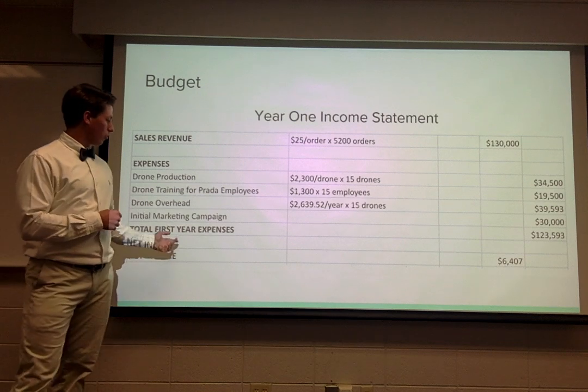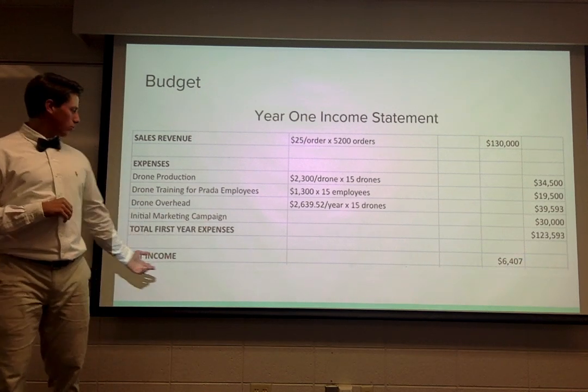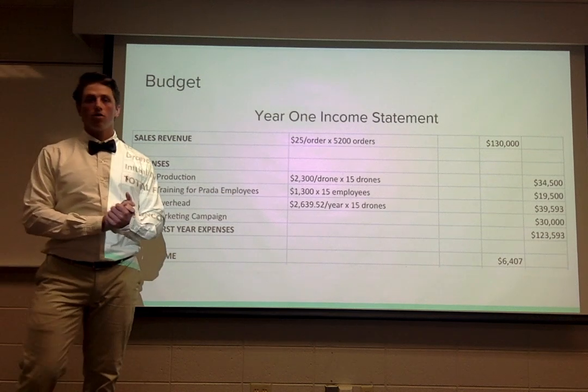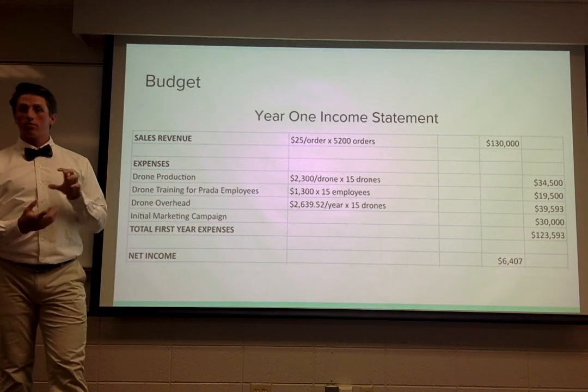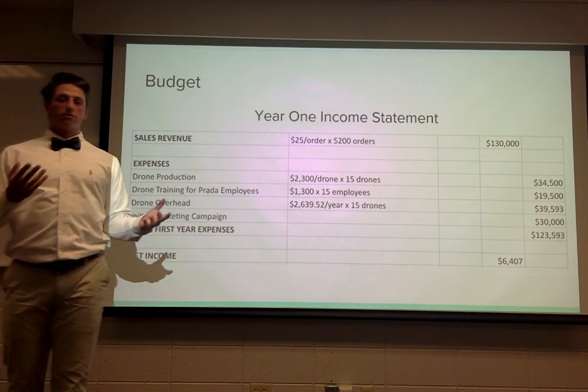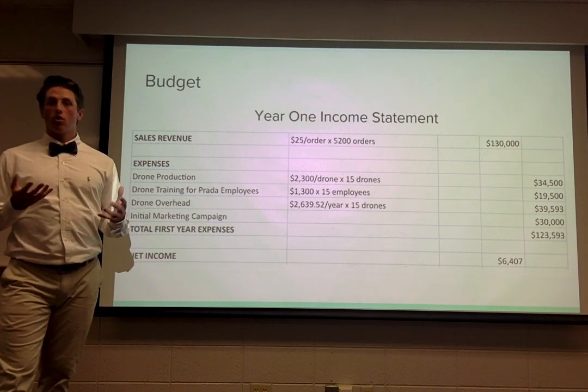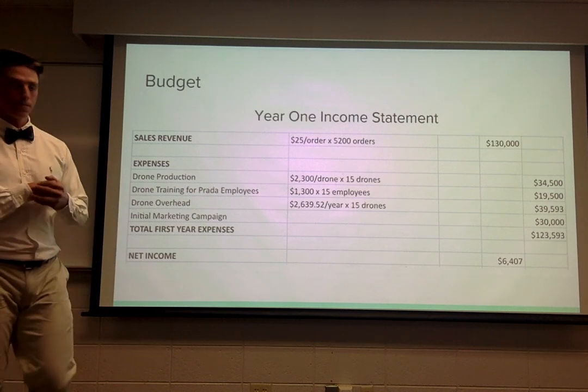So the total expenses come out to $123,593, which leaves us with a net income of $6,407. So it's a very small margin of profit for year one, but we expect that because we're brand new in the market and we're trying to just increase our brand awareness and market share.